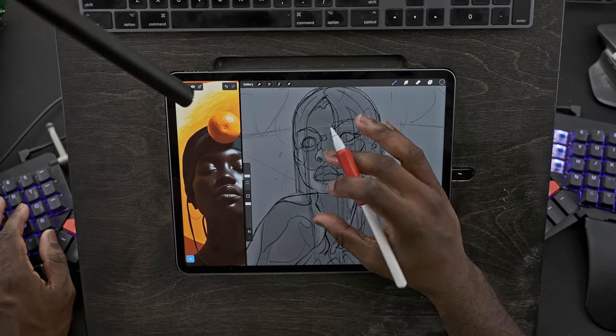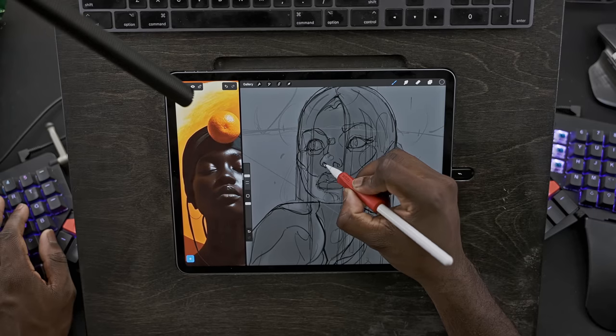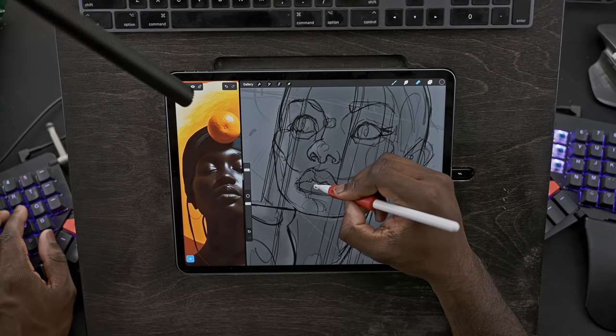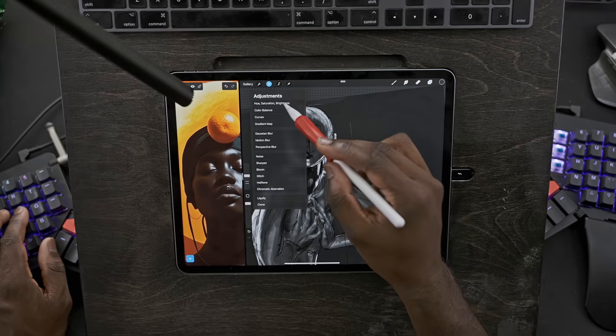Being able to take my work with me to events like Lightbox Expo this week and draw and share what I'm working on with people live in the moment is pretty awesome. I love being able to go into cafes and even go camping just to paint and draw on my iPad.